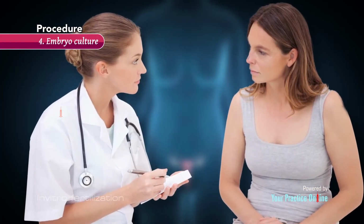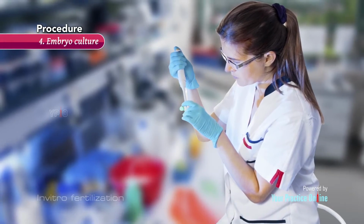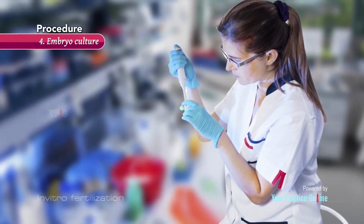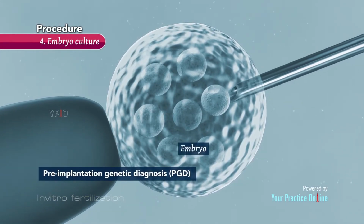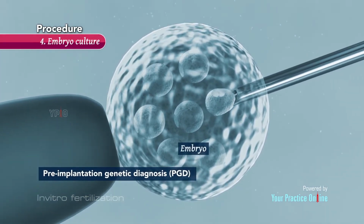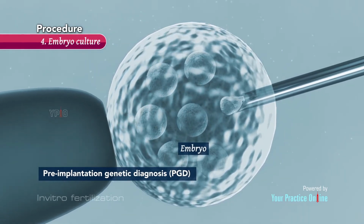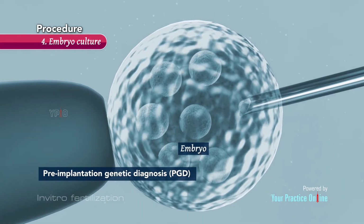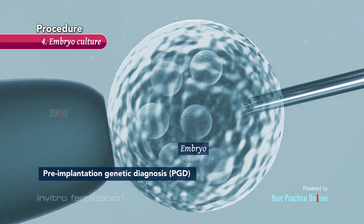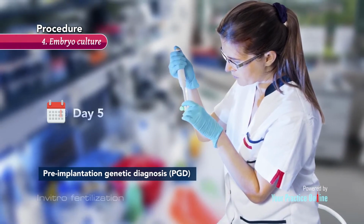Embryo culture. The formation and development of an embryo is monitored in the lab. At this stage, a test called pre-implantation genetic diagnosis, PGD, may be performed on a single cell of each embryo to screen for genetic disorders that can be transferred from a parent to an unborn child. The embryos are cultured in the lab until day 5.